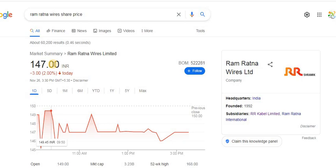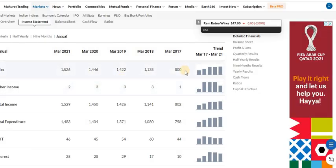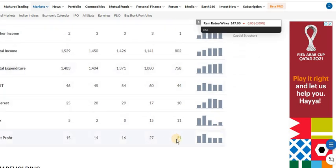It's a wealth creator. While we are looking at the sales of the company, in the past 5 years it doubled. You can see here in March 2017 company sales was 800 crore and it became 1138 crore in 2018, 1422 crore in 2019, 1446 crore in 2020, 1526 crore in 2021. You can see the proportional growth, and also the profit margin is maintained. You can see here 21 crore, 27 crore, 16 crore, 14 crore and 15 crore.